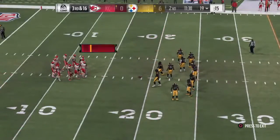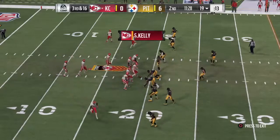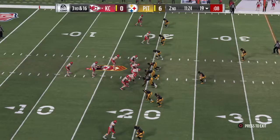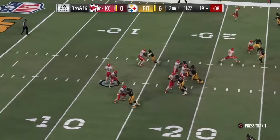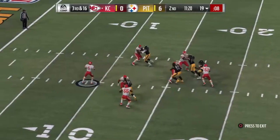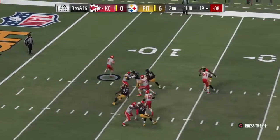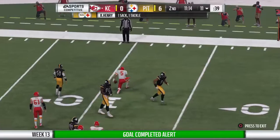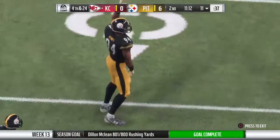The Chiefs on third down. 0 for 3 to this point. They could use a conversion. This is 3rd and 16. Green 39. He'll look to throw. And time finally runs out. He can't get rid of the football, and he's taken down.